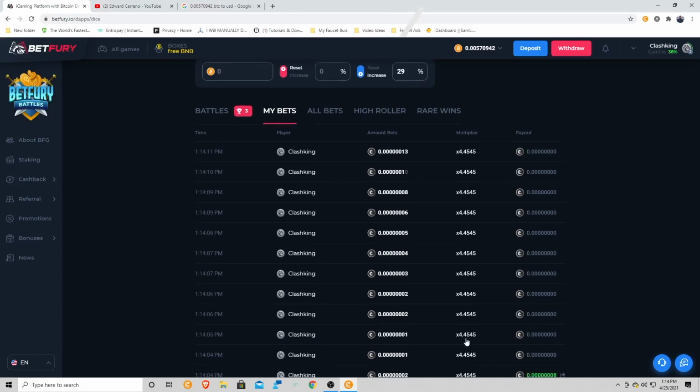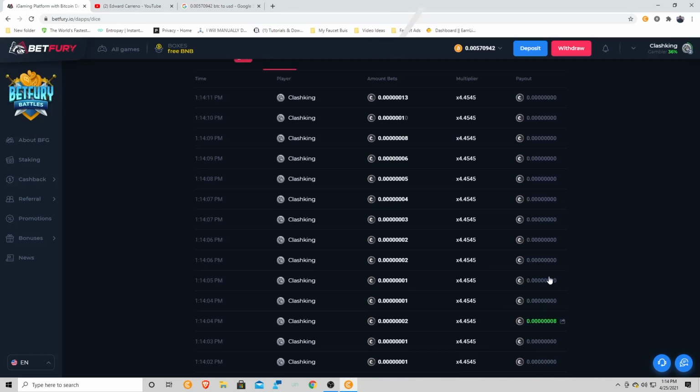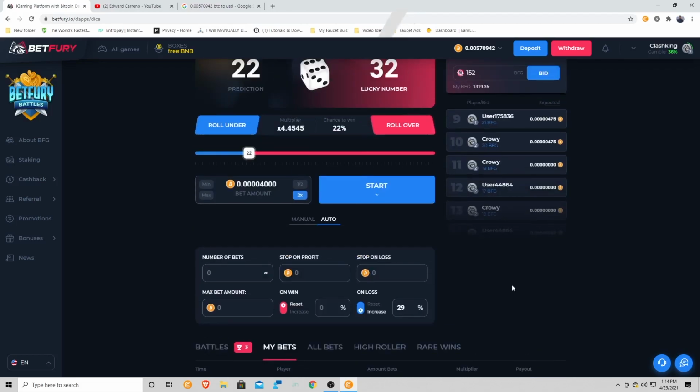1 2 3 4 5 6 7 8 9. So let's go all the way back down to the green. 1 2 3 4 5 6 7 8 9 10 11. So that's 11 losses in a row. I'm pretty sure in the next couple of rows we will get a positive or in profit.